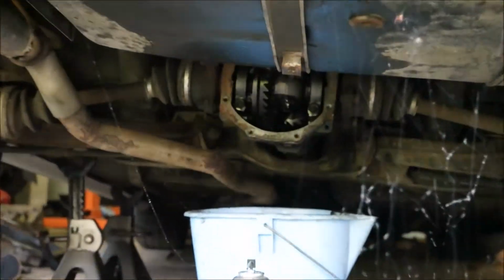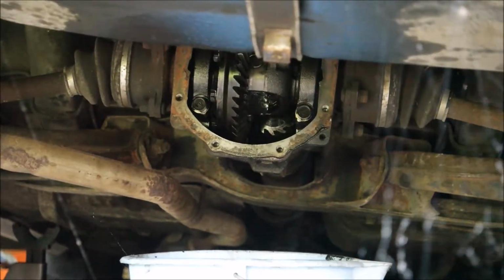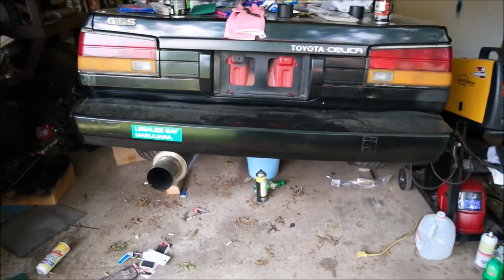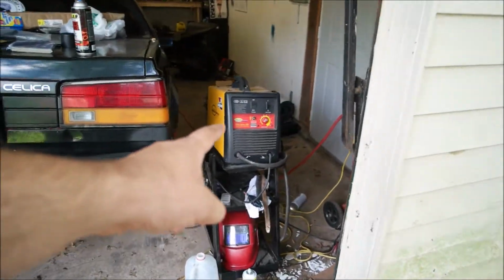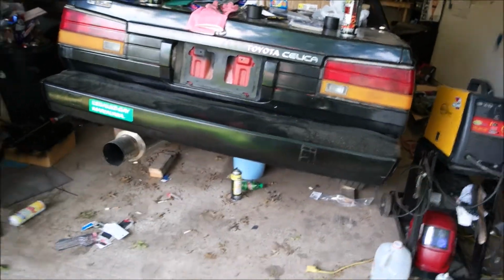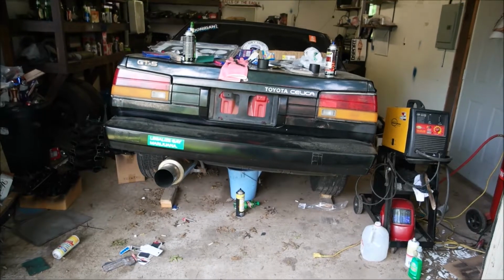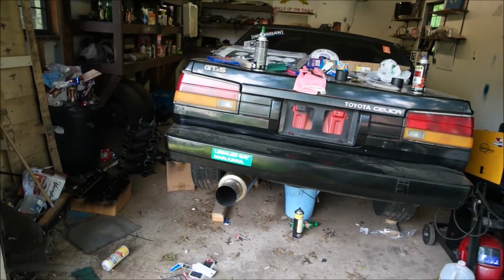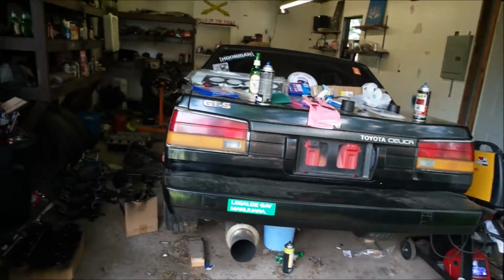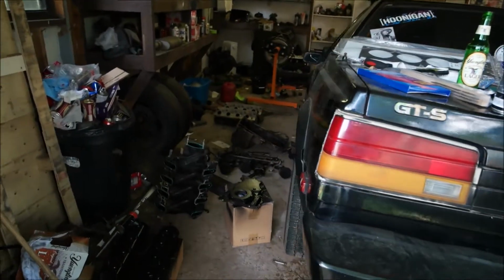Right now, the reason it's up on jack stands is because the diff needs to be repaired. I did an amazing job with my flux core welder, and it held super good. And it's not on jack stands right now to repair those super welds at all. And I'm not being sarcastic at all.